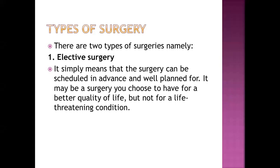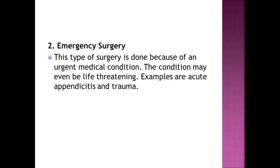So with elective surgery, this type of surgery is just well planned for and it's done in advance and it's done in conditions that are non-emergency. So the conditions that are non-life threatening. So it means that this surgery can be booked for a month later or for 2 months later, and it can be done. So the patient can wait, it's not life threatening, and usually it's just done to improve the quality of life.